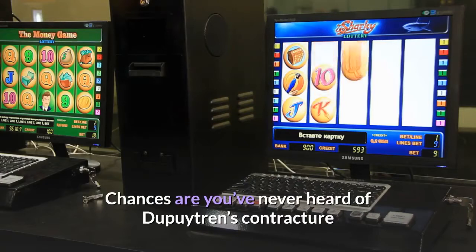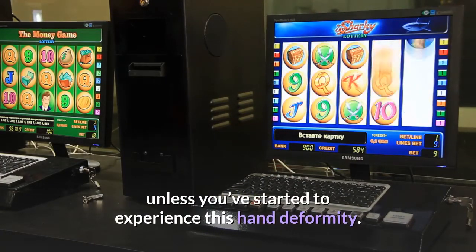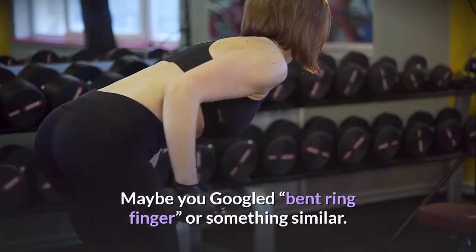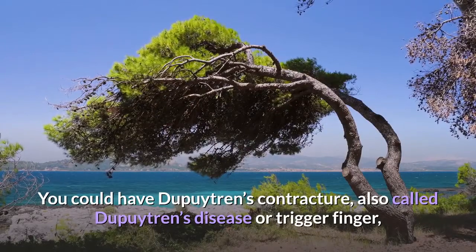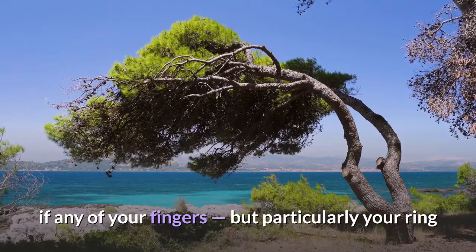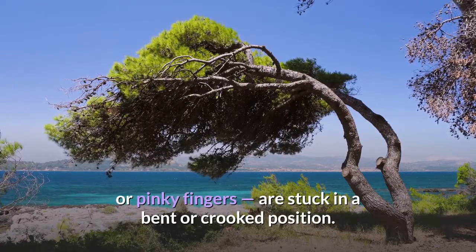Chances are you've never heard of Dupuytren's contracture unless you've started to experience this hand deformity. Maybe you Googled bent ring finger or something similar. You could have Dupuytren's contracture, also called Dupuytren's disease or trigger finger, if any of your fingers, but particularly your ring or pinky fingers, are stuck in a bent or crooked position.